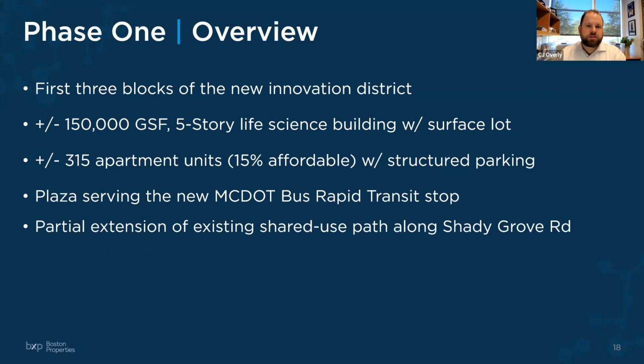That will include the first lab building of about 150,000 square feet on 5 stories with a surface lot to service that building in the near term. The one and only planned apartment building for now is going to be as part of this first phase with, as I said, its own structured parking, and that will have 15% affordable units included in it. There'll be the plaza serving that bus rapid transit line, and then the partial extension of the shared use path along Shady Grove Road that will ultimately tie all the way through to Gaither.